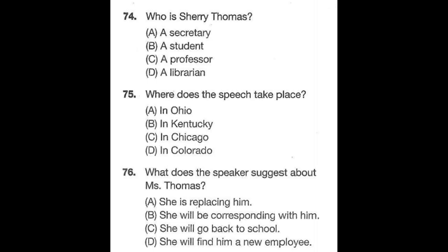It is my great pleasure to introduce Sherry Thomas, who will assume the position of Library Director at the University of Colorado on September 1st. Sherry graduated from Ohio State College with a master's degree in Library Science. She was a librarian at Kentucky State before I hired her to work here at the University of Chicago in 1999. Sherry and I have worked closely together, and I have grown to depend on her. On this happy and sad occasion, I prefer not to think about losing a staff member, but rather about gaining a director colleague. I certainly look forward to discussing library issues with her in the future.